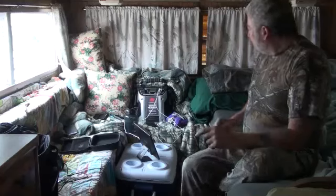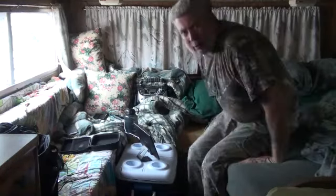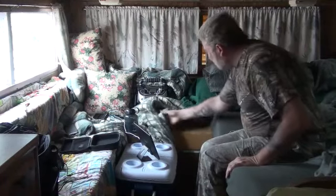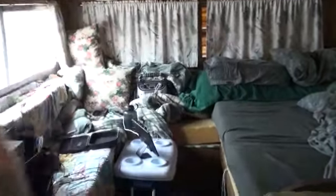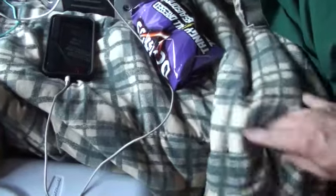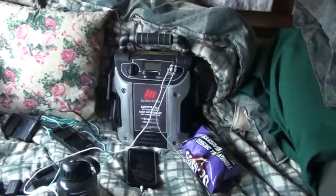Now, once again, there's no upholstery, there's no fabric on the cushions. So I have it just sort of covered over with some blankets. I have my battery booster for my truck.